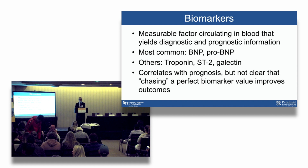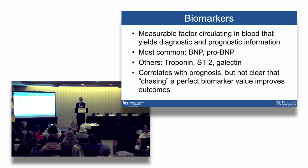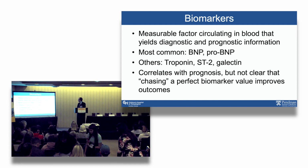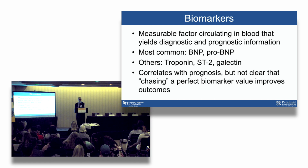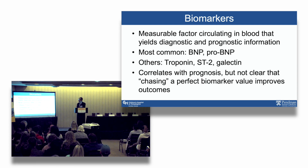Biomarkers, there's been a lot of talk about biomarkers so far, so I won't belabor this in too much detail. We define biomarkers as any measurable factor that circulates normally in the blood that yields not only diagnostic information, but some information about prognosis. The most common ones that you all are familiar with likely are the BNP and the proBNP, but other important biomarkers include troponin, ST2, galectin. All of these correlate in general with prognosis in heart failure, but it's not clear that chasing a perfect or ideal biomarker value improves outcomes for patients. There are a lot of adult studies that have looked very carefully at this, and we can talk about it later if we have time.